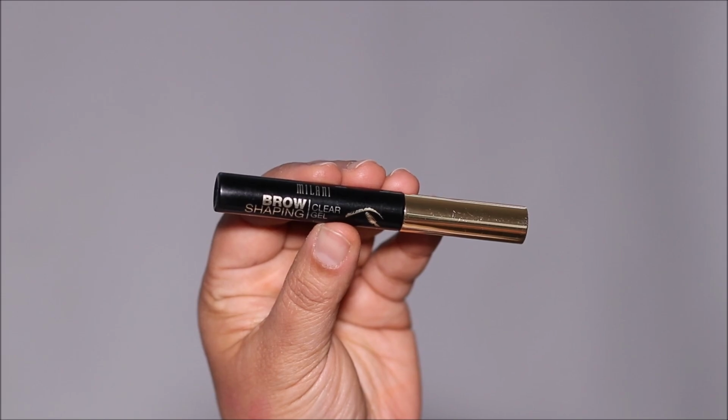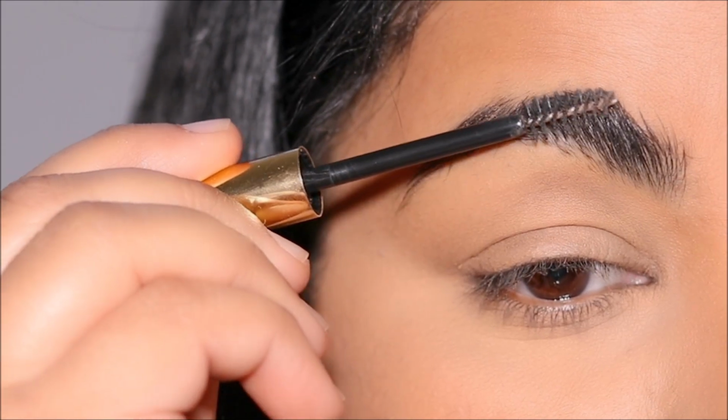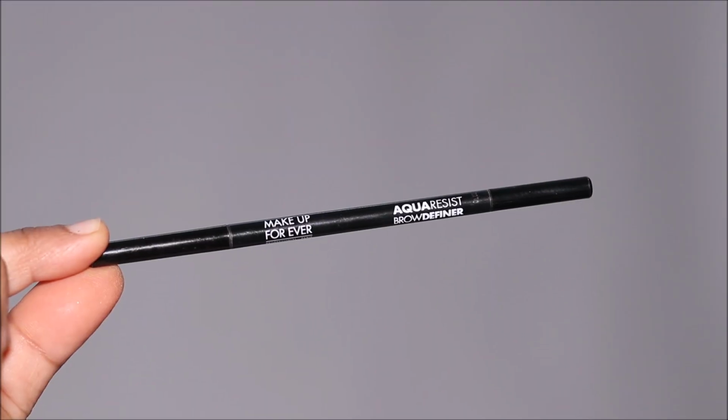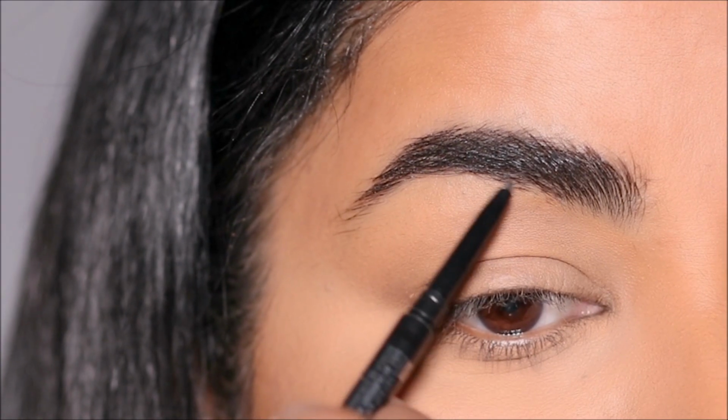It's going to be very understated. I'm using the Milani Clear Brow Gel to push my brow hair upwards to get that feathered out look. And then using your finger or any weight, you can press it down. Using the Aqua Resist pencil by Makeup Forever, this is in black brown, I'm going to quickly fill in just the sparse areas.